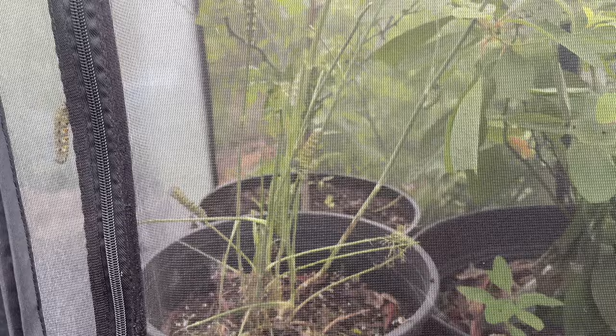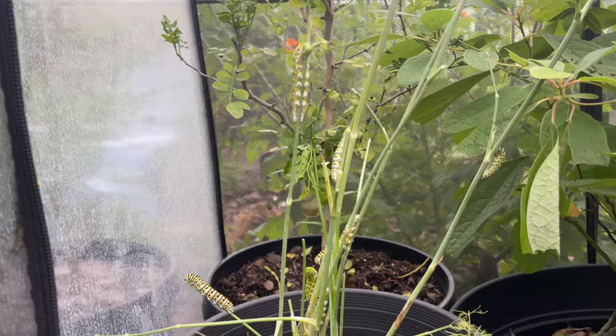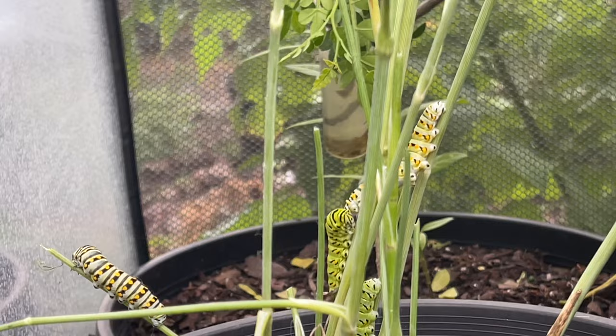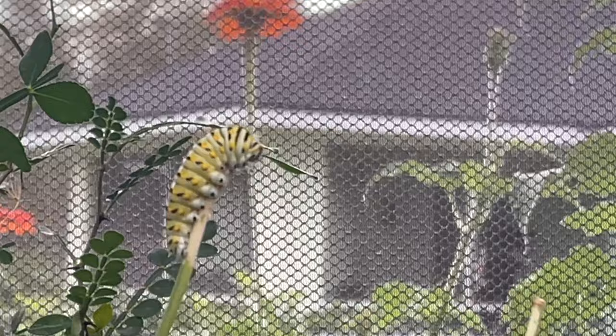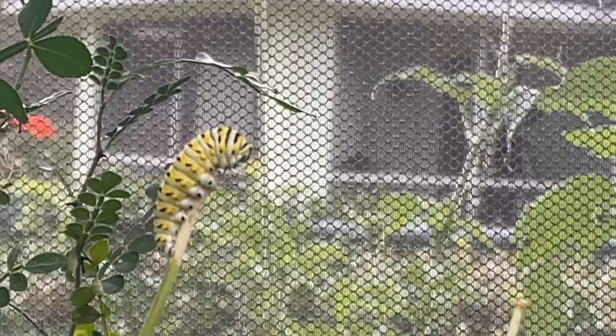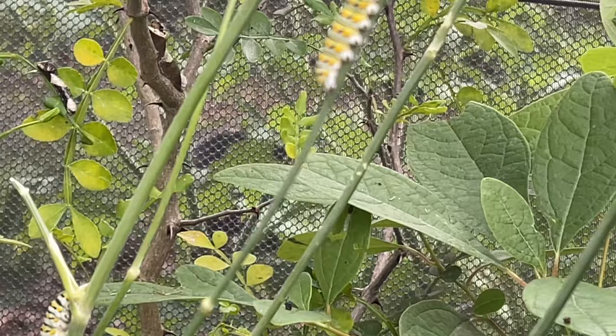Well, here we are again, next day, and the eastern black swallowtail caterpillars have completely munched down the fennel that I put in here. Look at this guy here. He just needs to go and pupate already. He is getting ready to do his big purge. But look at his belly. So cute. So I have brought another pot of, I believe it's fennel. And I'm going to swap out that one for this one.